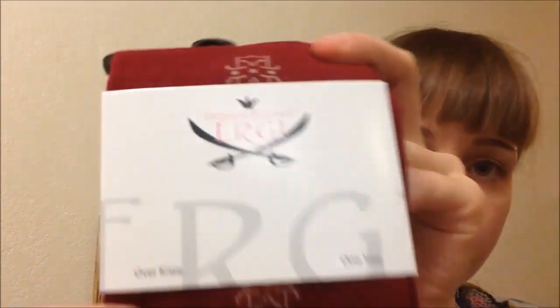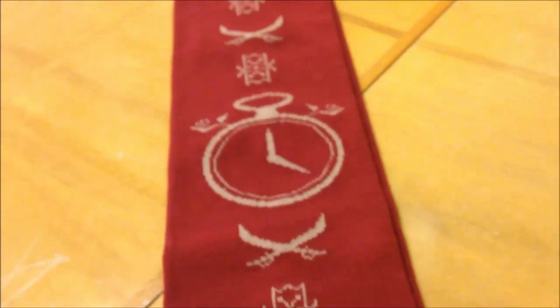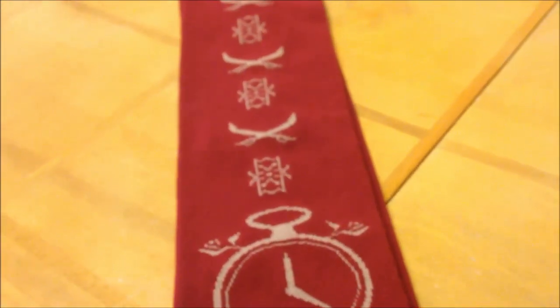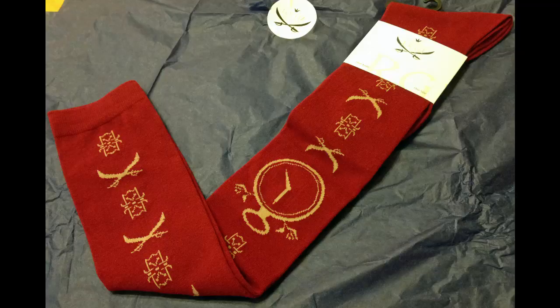And again, it was wrapped individually. And these over-the-knee socks feature swords, and I'm not quite sure what the other element is here. This is very much a crimson red with an almost taupe, neutral taupe color over here. This is not white, and this is not ivory or off-white. It's almost a taupe or a khaki color on top.